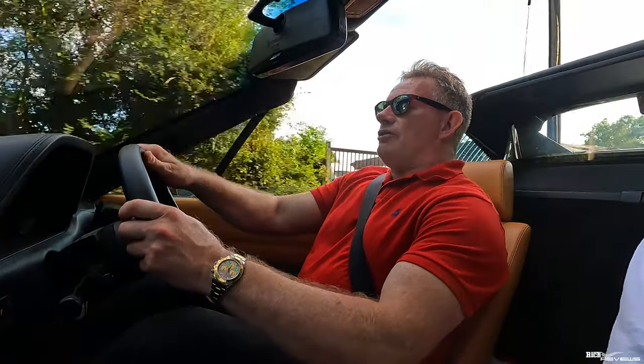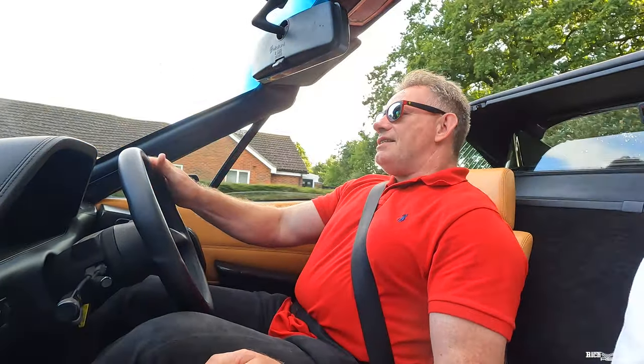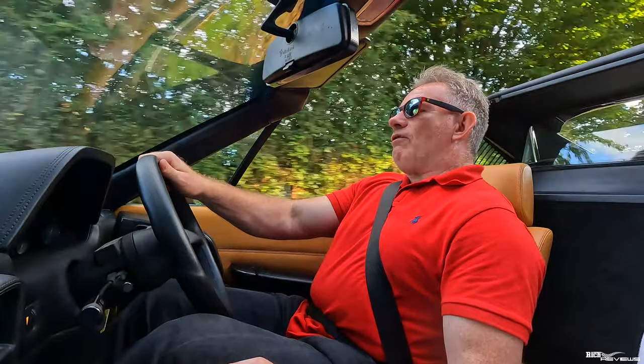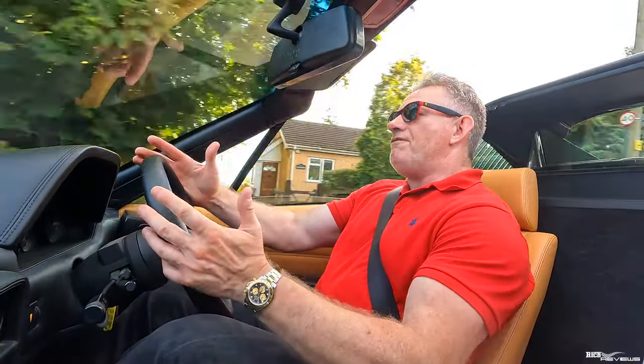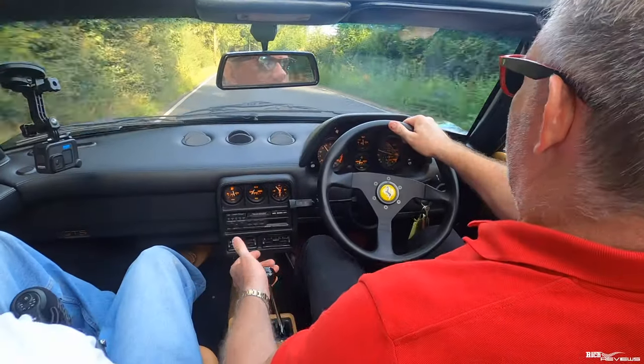So, first impression driving the 328. It's non-assisted steering, so it's quite heavy from the outset. Until you actually get rolling, then it loosens up a bit and becomes a bit more sweet. It's still a fairly heavy steering though. You hear the clickety-clack of that gear lever as it goes in.